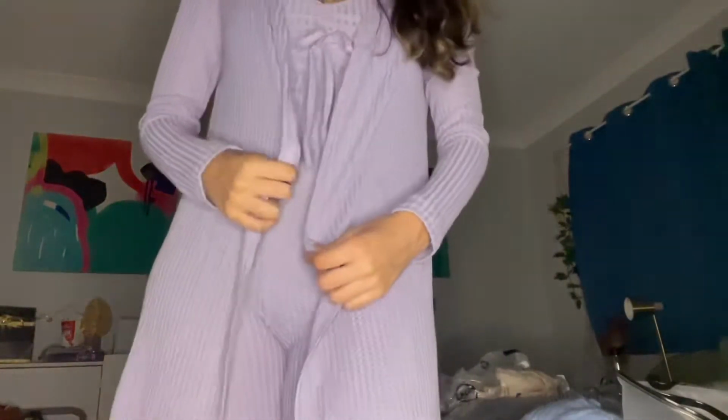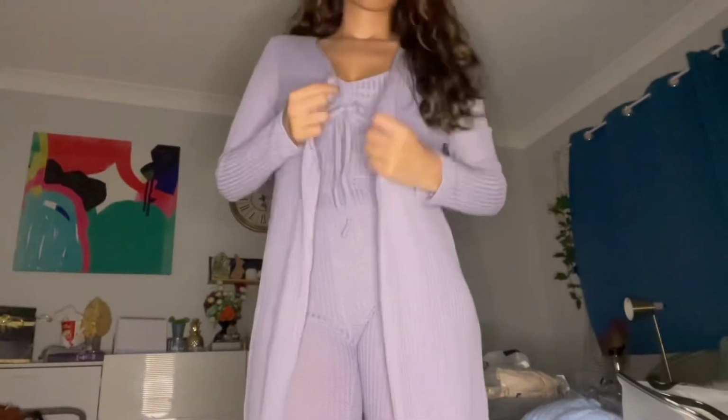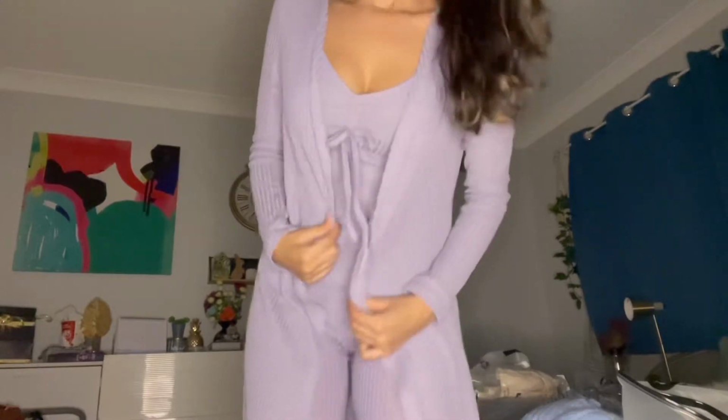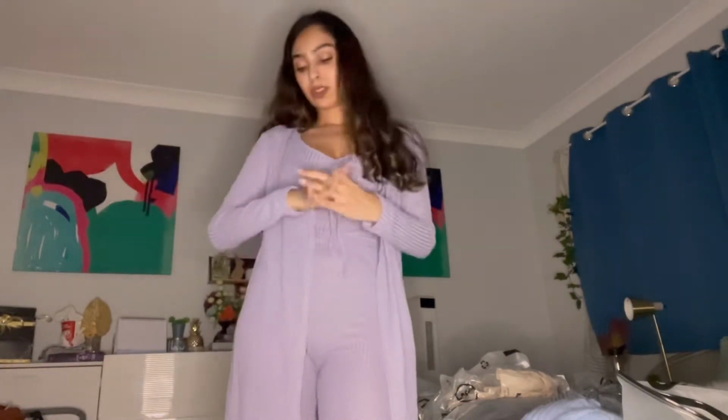Pretty. So it's really, really pretty. And the color, yeah, I really like the color. It's beautiful. It's a little bit transparent. It's the harsh lighting, so I got my ring light at the back. But yeah, this cardigan goes all the way down, so it's a long one. And yeah, it's like an elegant but lounge type of style. You can go out in this and everything. And it's really nice, stretchy, and comfortable.